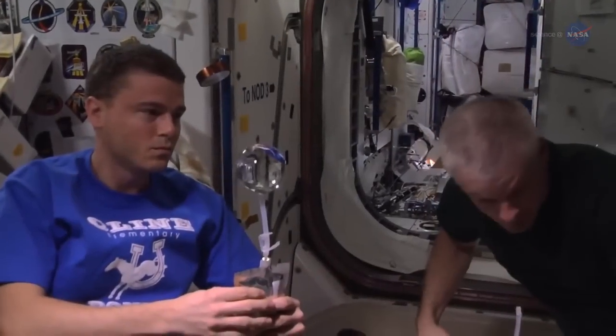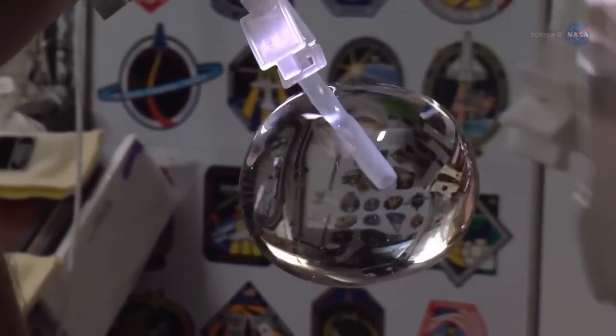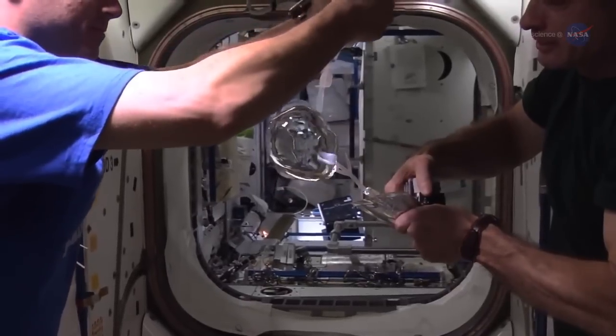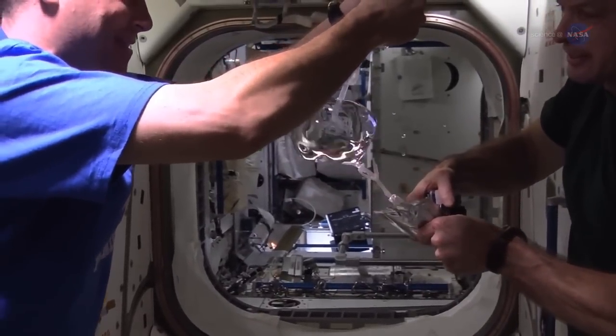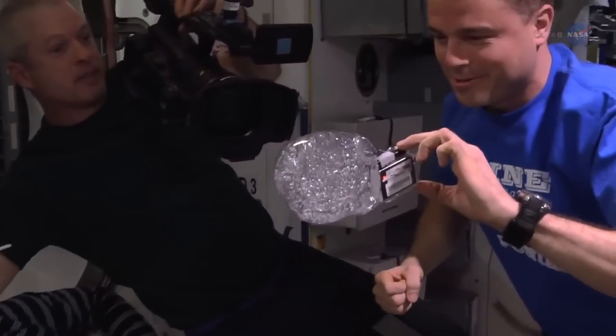Now imagine the same exercise in zero gravity. Would the waves and ripples look the same? Would the liquid slosh more or less? Faster or slower? NASA engineers spend a surprising amount of time asking themselves these same questions.